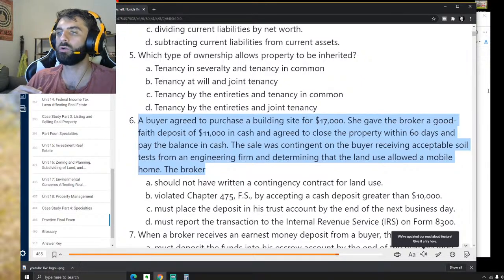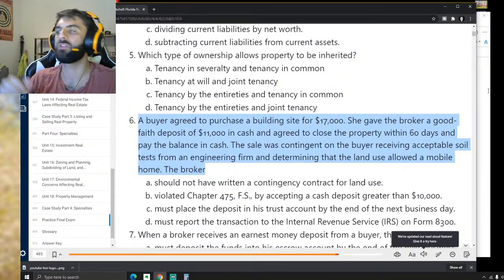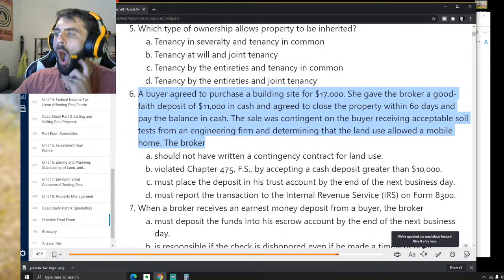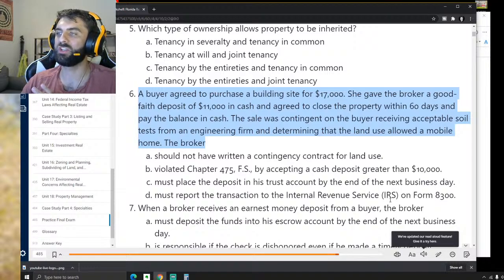The broker, A, should have written the contingency contract for land use. B, violated Chapter 475 by accepting a cash deposit greater than $10,000. C, must place the deposit in his trust account by the end of the next business day. Or D, must report the transaction to the IRS on Form 8300.